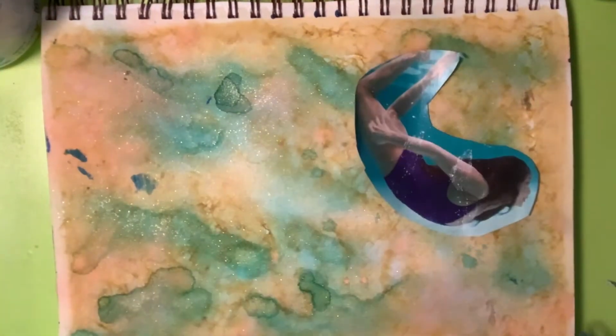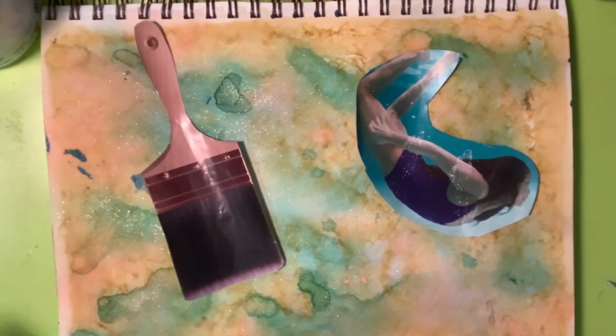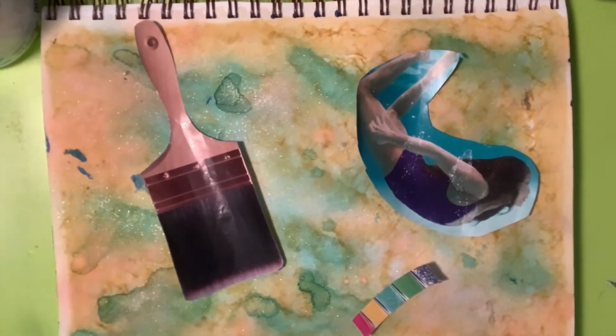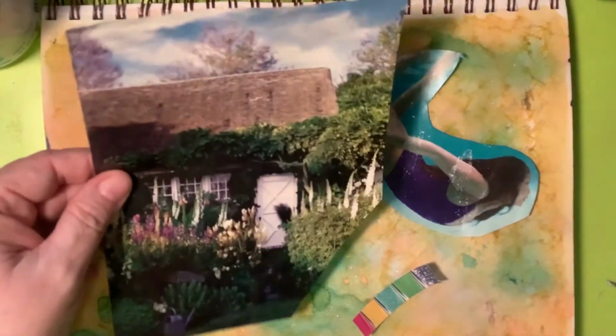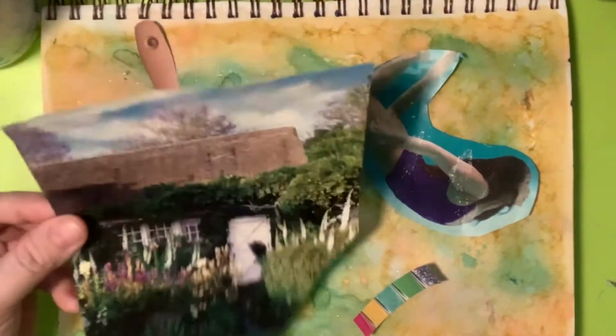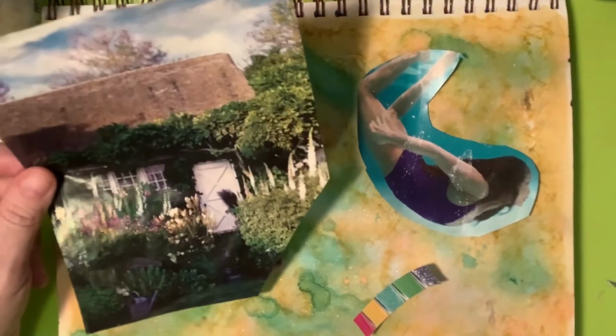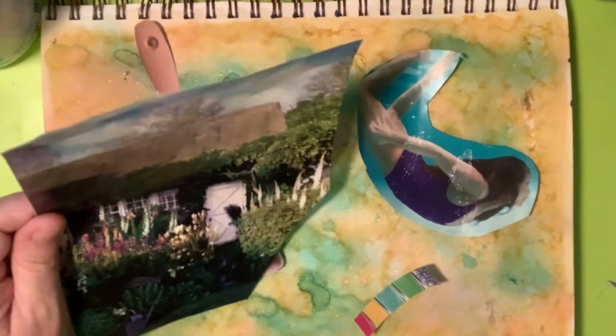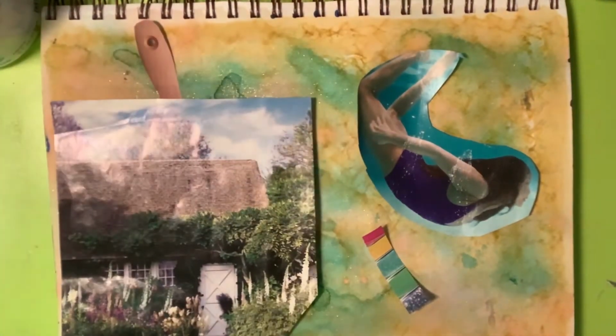So I have that, and there's a paintbrush. What else do I have? This one's just a swatch of colors. I love that. I love this garden. This just makes me so happy. I used to garden a lot, and I used to be quite good at it, but now I have a patio. So one day I might have a little cottage garden again, but it just makes me happy to look at it.